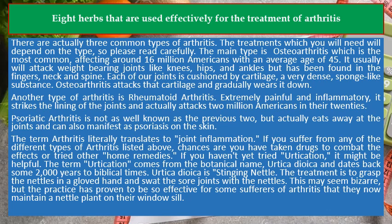The treatment is to grasp the nettles in a gloved hand and swat the sore joints with the nettles. This may seem bizarre, but the practice has proven to be so effective for some sufferers of arthritis that they now maintain a nettle plant on their windowsill.